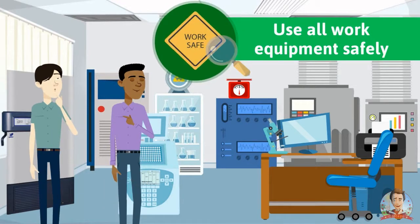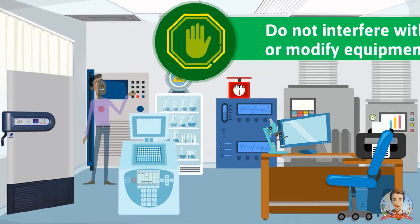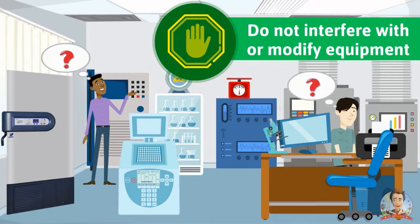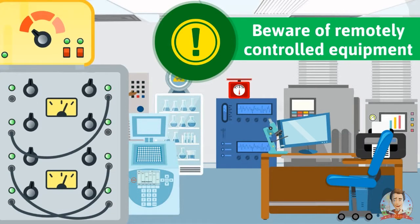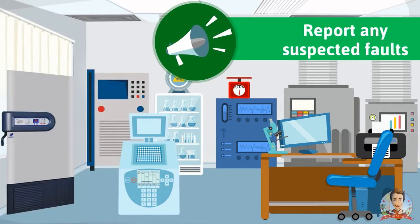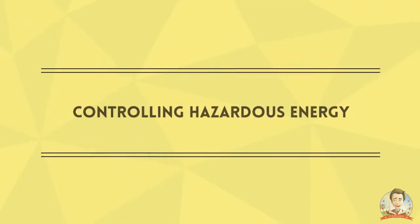Please use all work equipment safely and do not use equipment unless trained to do so. Please do not interfere with or modify equipment without authorization from the bench or equipment owner. Beware of remotely controlled equipment which may start or stop without warning. Report any suspected faults immediately, including missing safety equipment.